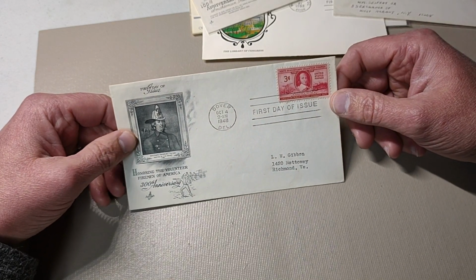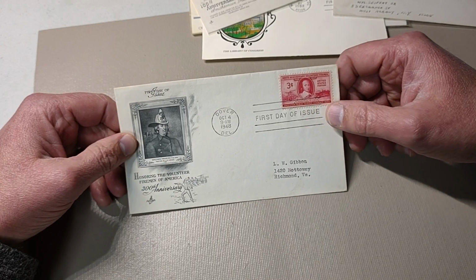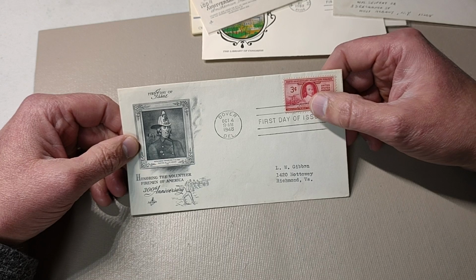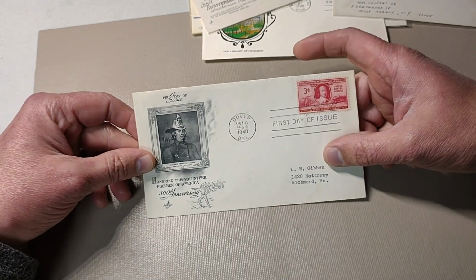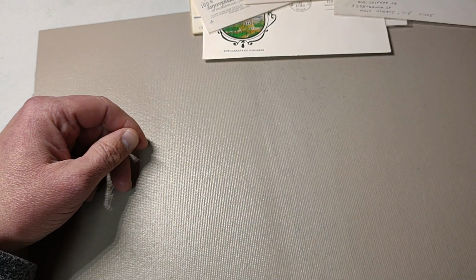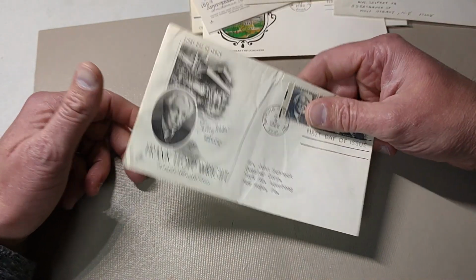So you've got a picture, a stamp here with a fire engine, an earlier fire engine, and an individual in the middle. 1948, Dover, Delaware. It's for this one. Moving right along.